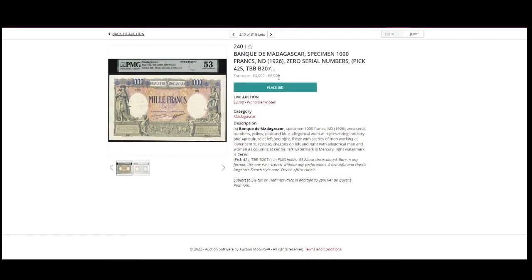4,000 to 6,000 at PMG 53. Not sure about the marketing. Madagascar has been quite good recently. I'm not really sure of the rarity on this one. I haven't seen it before. It doesn't mean that they don't exist.